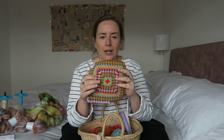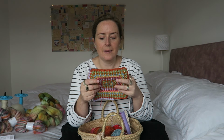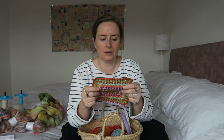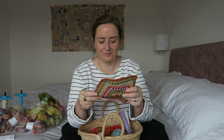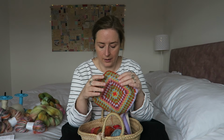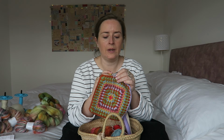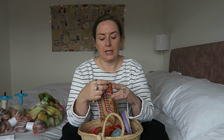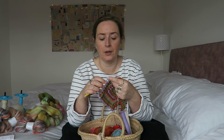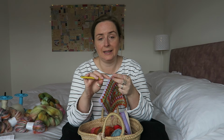I can just play with colour, do the nice repetitive motion of creating a granny square and enjoy the process, not have anything waiting for me at the end that I would dread. So it seems to work well, so I haven't noticed anything coming apart, and the person who made the video of the technique, I don't know if she invented it or what, but she says that she's been doing it for many years and hasn't had any bits come apart. So worth a try if, like me, you absolutely hate sewing in ends.